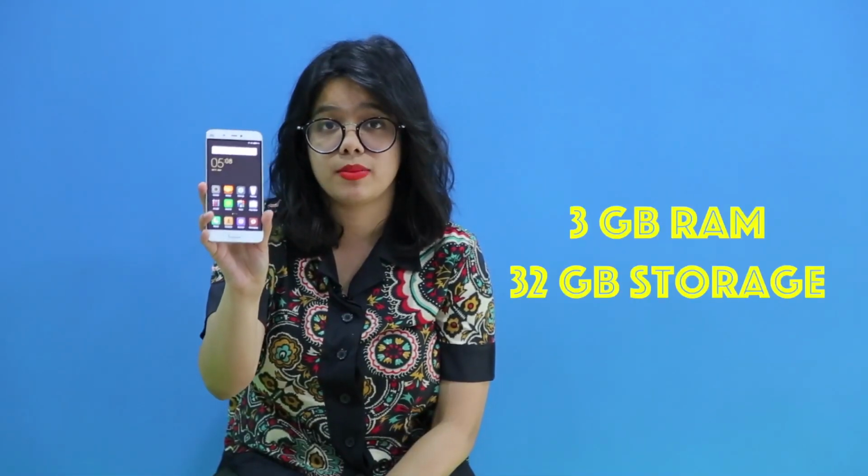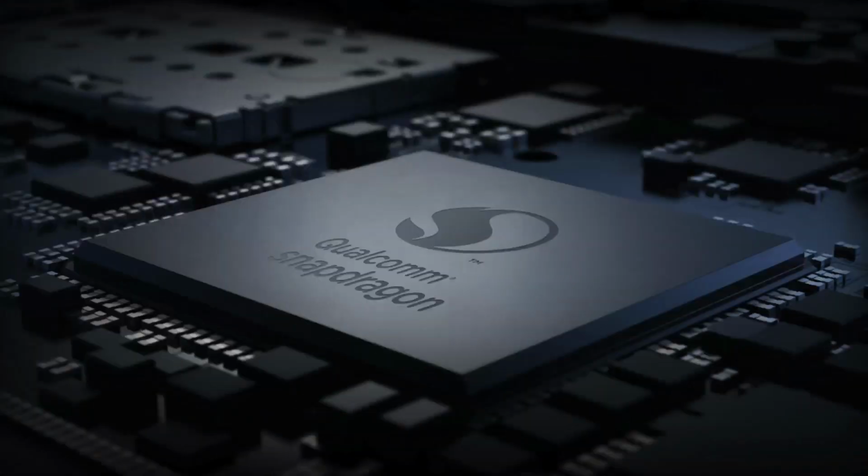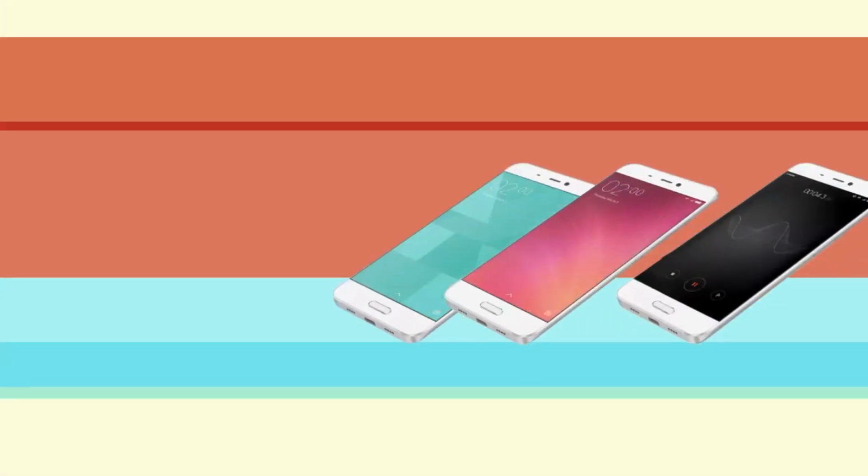Xiaomi's new flagship, the Mi 5, is now in India. At 24,999, Indians are getting the 3GB RAM plus 32GB storage version. This is also the first phone in India to be running the Qualcomm Snapdragon 820 processor, that's the latest processor from Qualcomm. On paper, the Xiaomi Mi 5 has great specs, but does it live up to the hype? Here's our review.